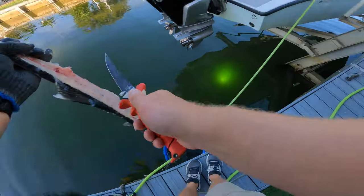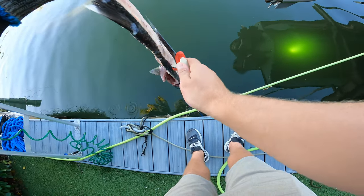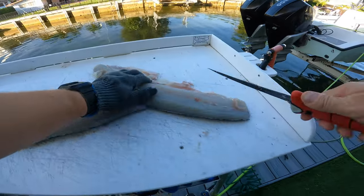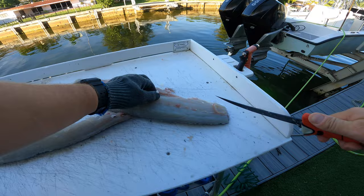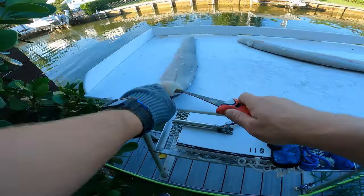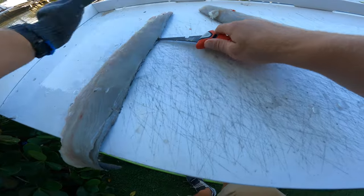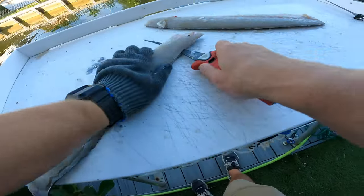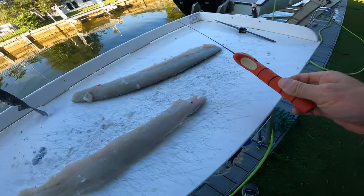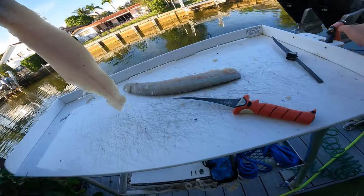Hasta la vista, barracuda. See if the pilchards will eat them. On this side. Run this right up the back. Oops. Nasty skin. There you go. It's a pretty nice piece of meat right there.